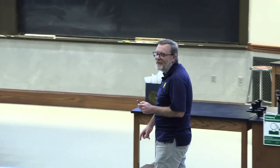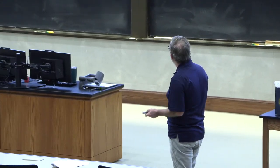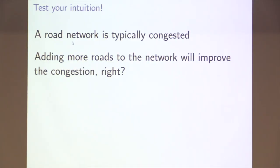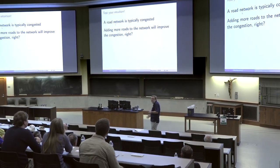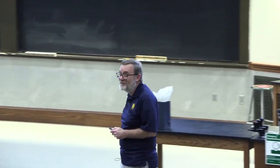Okay, so let me finish by giving one more, a quite different example. And again, I'm going to ask you for your intuition. A road network happens to be, in a particular place, typically congested. Okay, so what's the solution? You add some more roads to the network, and that's going to improve the congestion. Okay, so here's the intuition question. Obviously, or not so fast? And yeah, of course, not so fast.